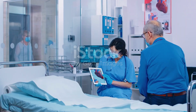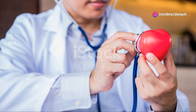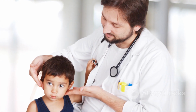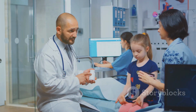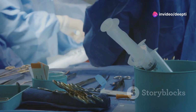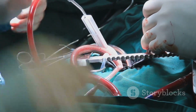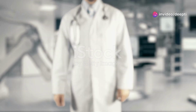Treatment options for CHD. Treatment for CHD depends on the type and severity of the defect. Some children with mild defects might not require treatment. Their condition might be monitored with regular checkups. Others might need medication to help their heart work more efficiently. For more severe defects, surgery is often necessary. Surgery can repair or close holes in the heart walls. It can also widen narrow valves or arteries. In some cases, a heart transplant might be the best option.